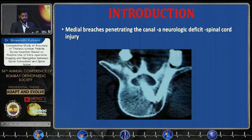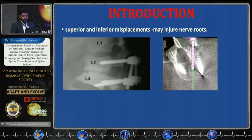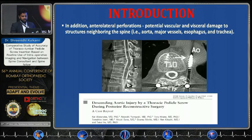The main concern is the medial breach, which penetrates into the canal, causing a neurological deficit to the spinal cord. Superior and inferior malpositions affect the exiting nerve roots. In addition, there are anterolateral perforations causing potential vascular and visceral damage to the aorta and major vessels, the esophagus, and the trachea in the upper thoracic region.